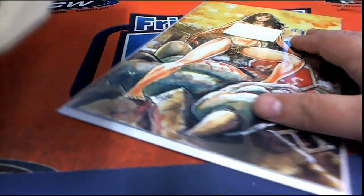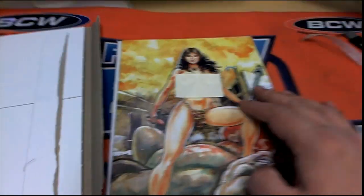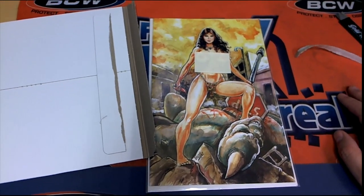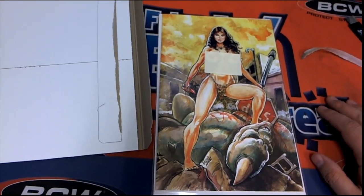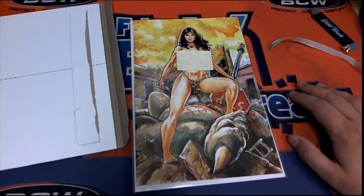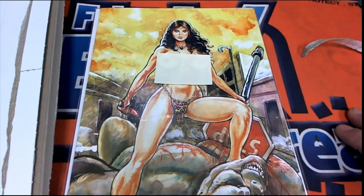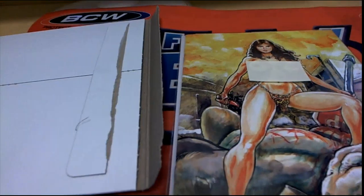We're always looking for a big hit. Oh, this one has something that may not be appropriate for younger audiences, but wow, the artist is Devin Massey, and it looks like a very interesting piece of artwork right here. Very interesting. And congratulations. Let's find out who is getting this.